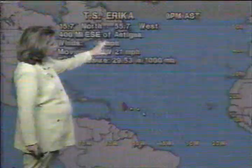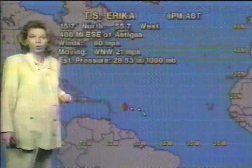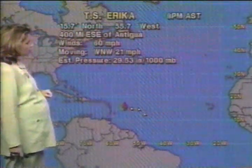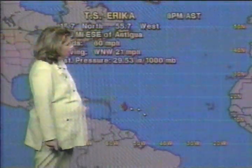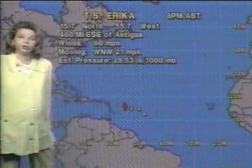Conditions here: southeast of Antigua, sustained winds of 60 miles per hour, moving west-northwest at 21 miles per hour, and the estimated pressure at 1,000 millibars. So it has taken more of a west-northwest jog during the day today.